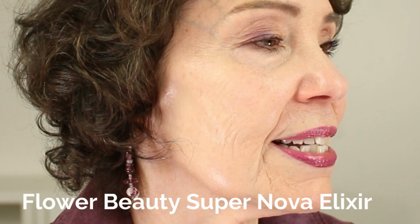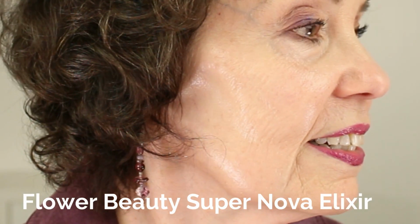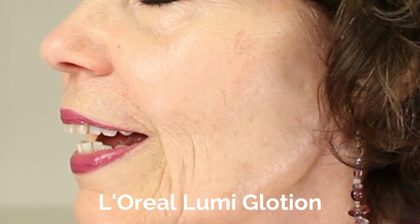You can see that I definitely need a little bit more coverage over age spots when I use this particular foundation. Although I do love the really nice natural finish that it has. I think the foundation is pretty even, so let's take a look at each side. Here is the Flower Beauty side. And here is the L'Oreal Lumi Glotion side.